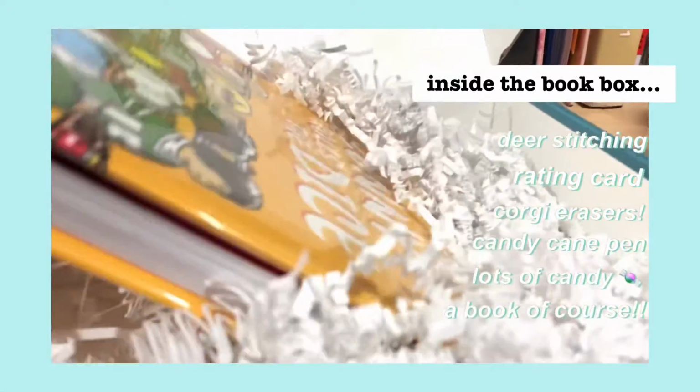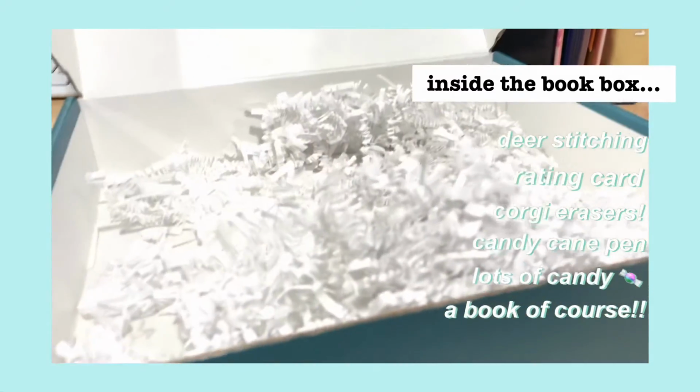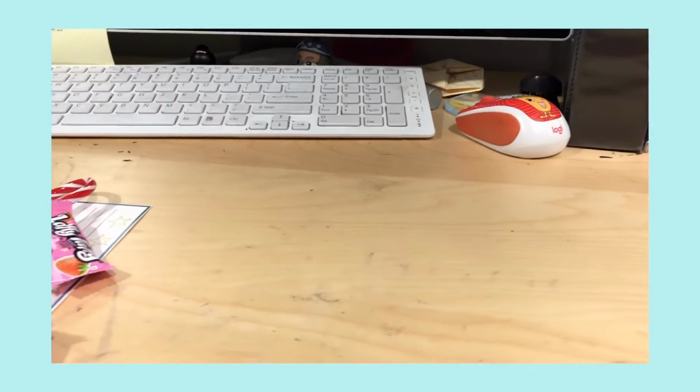And then, let's see what book I got. So the theme I get every single time I get a book box is graphic novel, because it's hard for me to find good graphic novels. They're so underrated, I feel like.